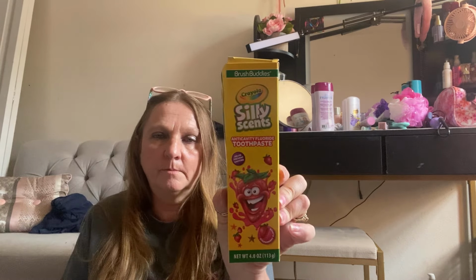A lot of stuff, but I don't want to do this haul all in one. Oh, here's some more toothpaste. This is for my little boy. He loves the bubble gum. He loves this bubble gum toothpaste. Okay, well, that's all for this haul, and I'm going to get off here and start another one so I can show you the rest of this makeup. I'm not going to change my shirt or anything. It is what it is.